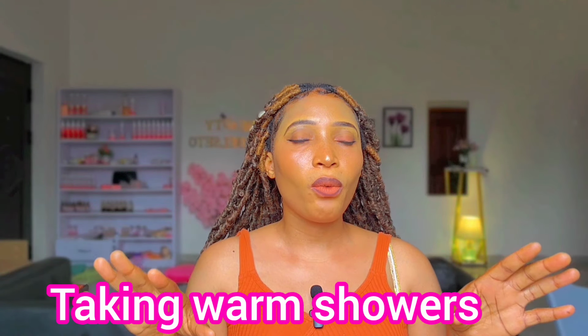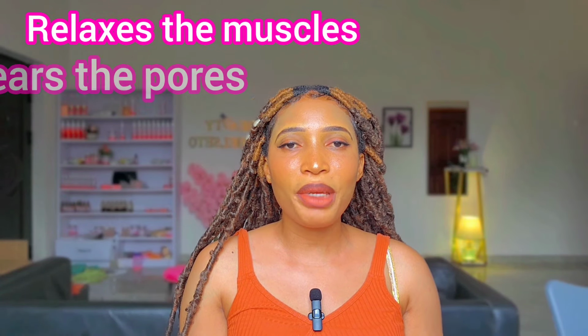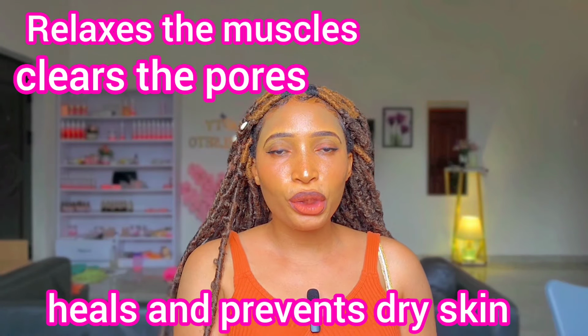The second thing you should be incorporating in your skincare routine is taking warm showers. Taking warm showers is so soothing to the skin. It relaxes the muscles, opens up the pores, and prevents dry skin. So if you're experiencing strawberry skin, minimize taking cold showers.